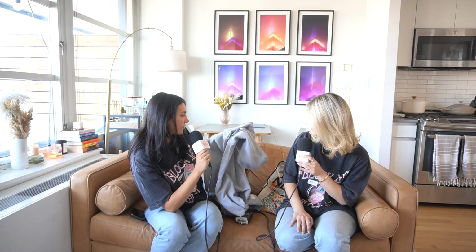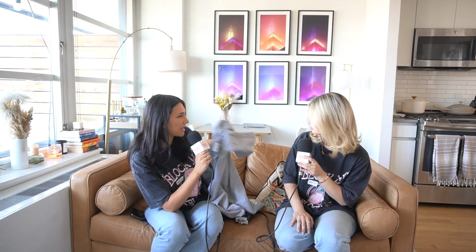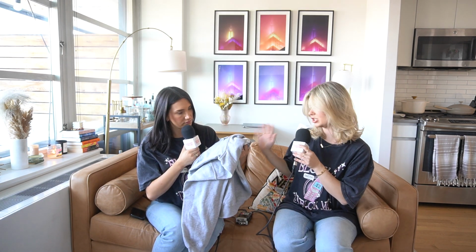And I like the weight of the gray. I think it's the same one as the gray one we've done before. I was going to say that was our most popular sold item ever, and this is that same color, but it's just a new vibe. Block me. So this is the blocked collection. We really hope you guys love it. We have so many amazing things in store for the merch. You guys are just going to die.